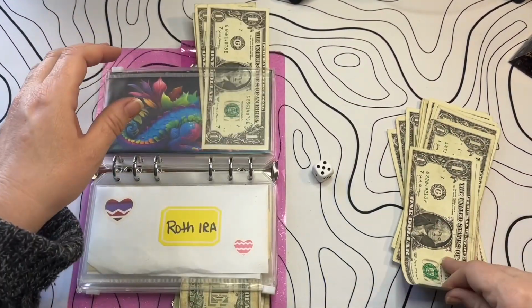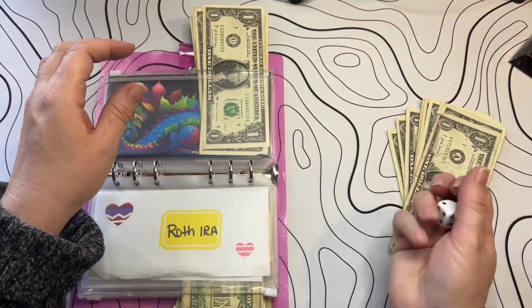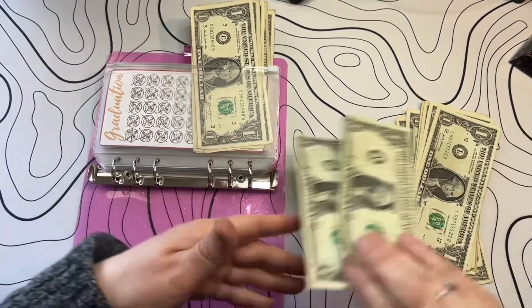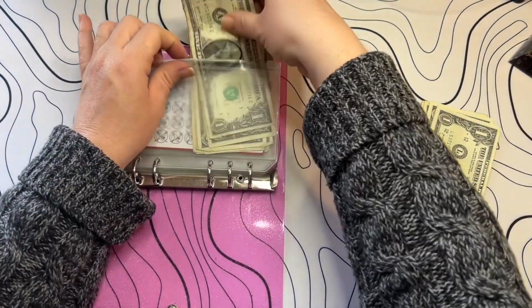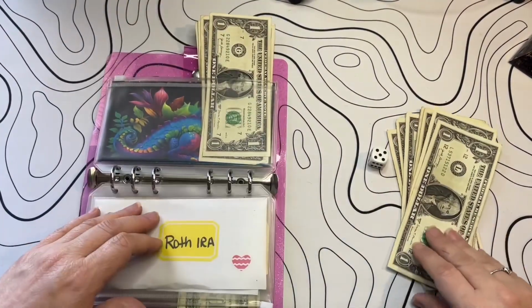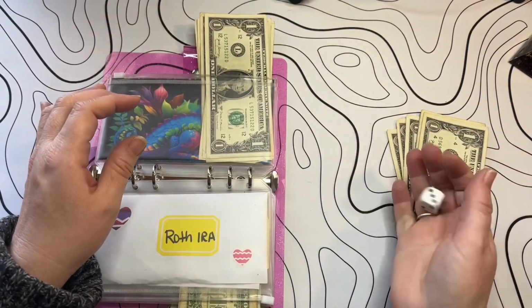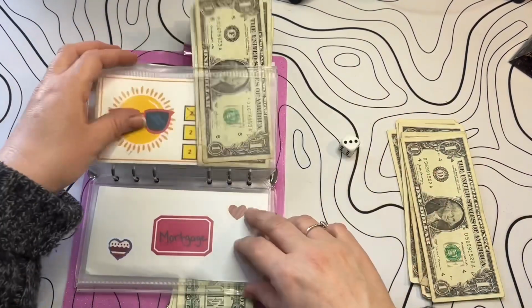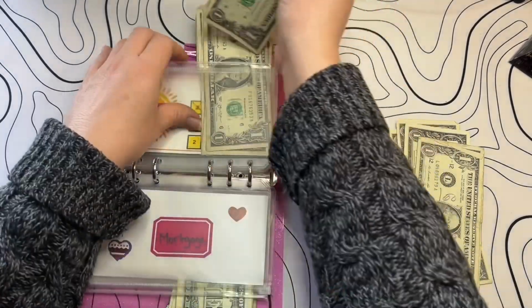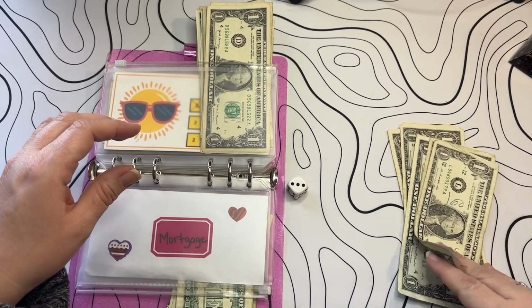5 is the dragons. And a 1 for graduation. Five for the dragons. 3 for Shine Bright. 3 again for Shine Bright.